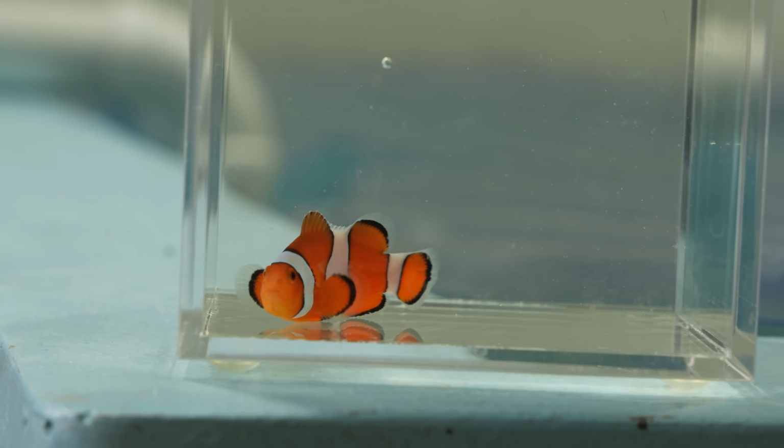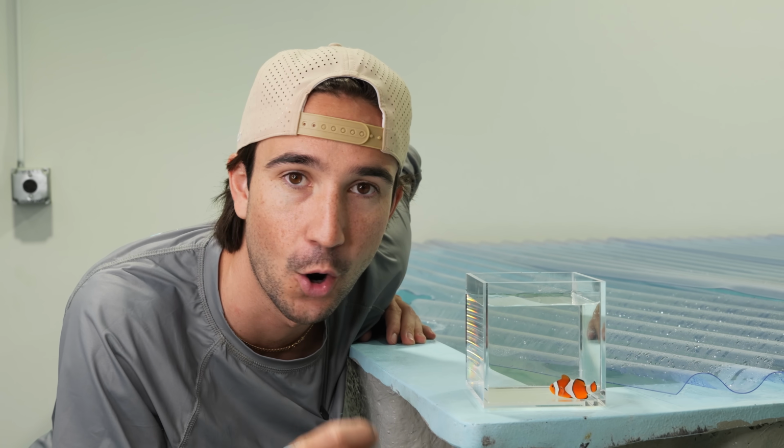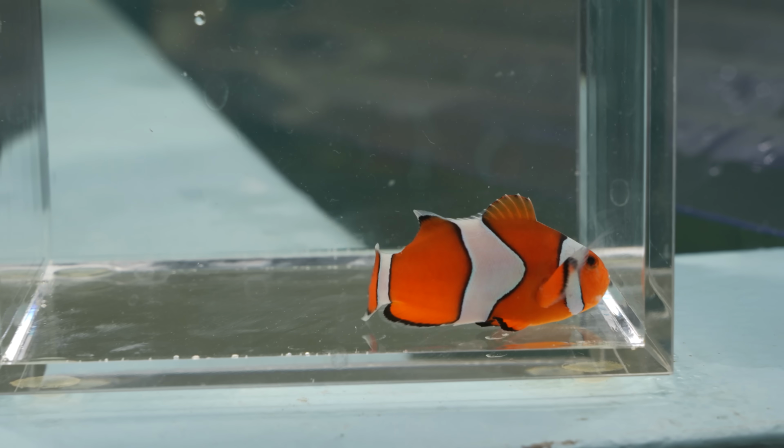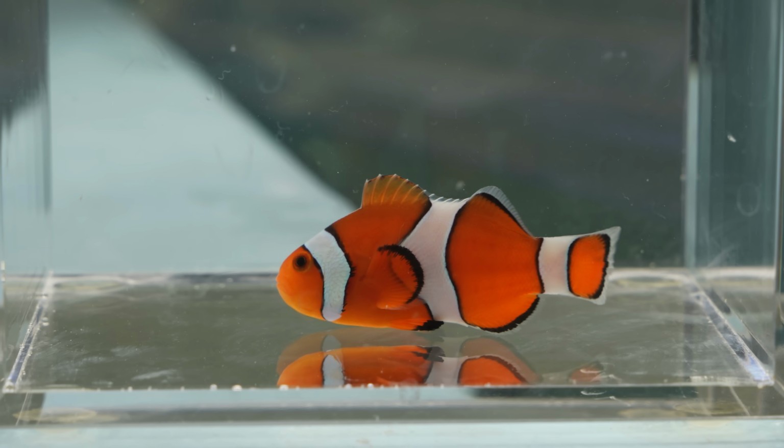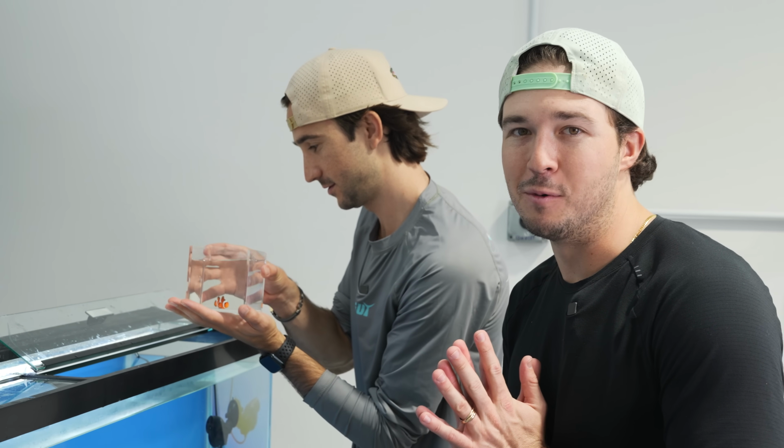Jeff is just a standard Ocellaris clownfish, but for the next 30 days, he's gonna be by our side as we complete his new massive home, the biggest tank he's ever gonna be in. So while he waits for his literal ocean of an aquarium, we're gonna keep him in this tank right here, make sure he's nice and healthy, and then he's gonna move into his big house.